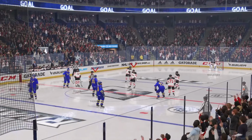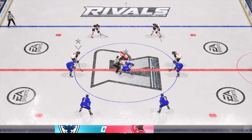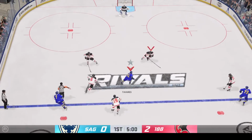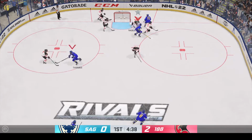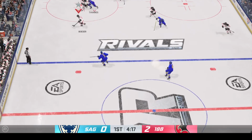Tampa Bay's now up by two. The way they've played the game is that they've taken all the air out of the opposition. There's no room for them to move the puck. Drives to the paint! Here's a short pass to Toffoli. Denies the shooter on that play. Ooh, and that doesn't go well.